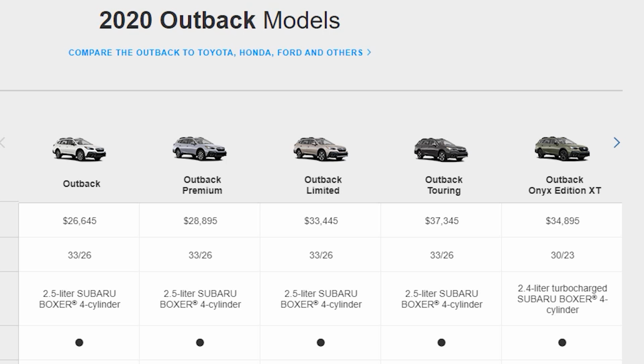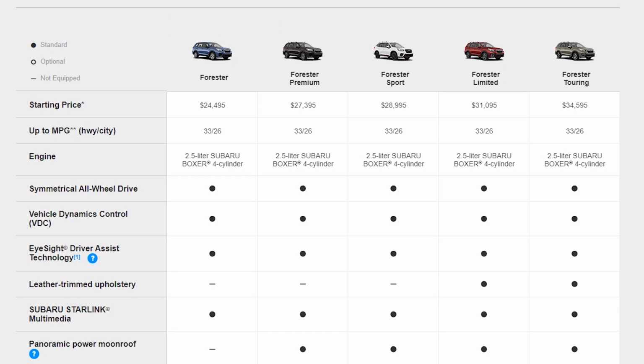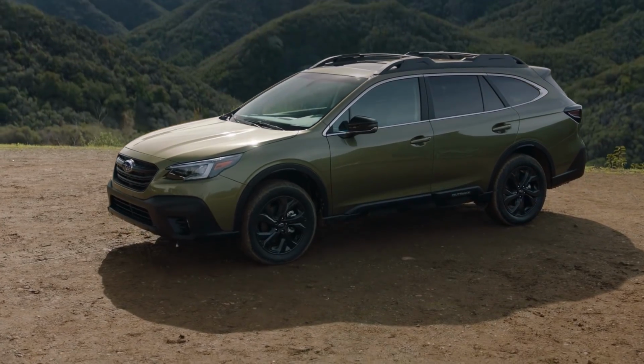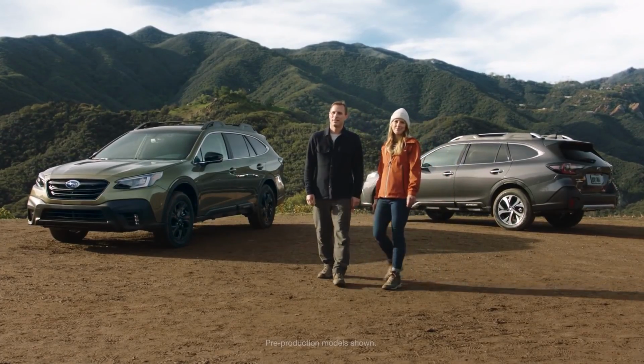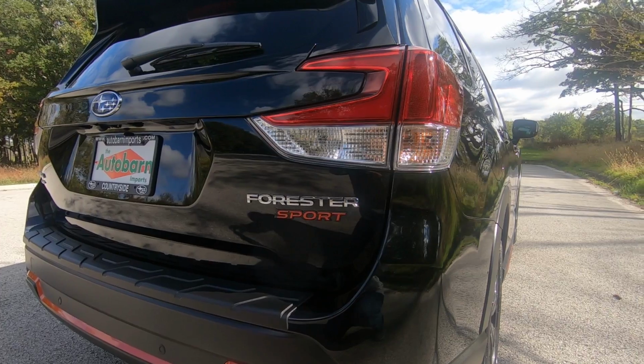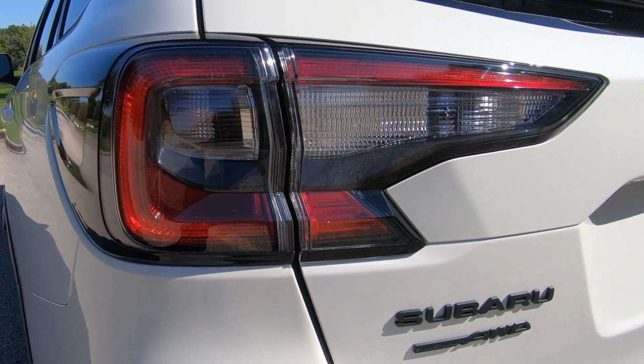The Outback starts in the base form at $26,600 and tops out at $39,700. The Forester starts out at $24,500 and tops out around $34,600. Subaru is definitely placing the price point on the Outback higher, especially with the new 2.4 liter turbo engine and the bigger infotainment system. Outbacks can also tow significantly more, at 3,500 pounds when properly equipped versus 1,500 pounds for the Forester. So, in terms of pricing, this is also a toss-up because it really depends on what you're looking for.